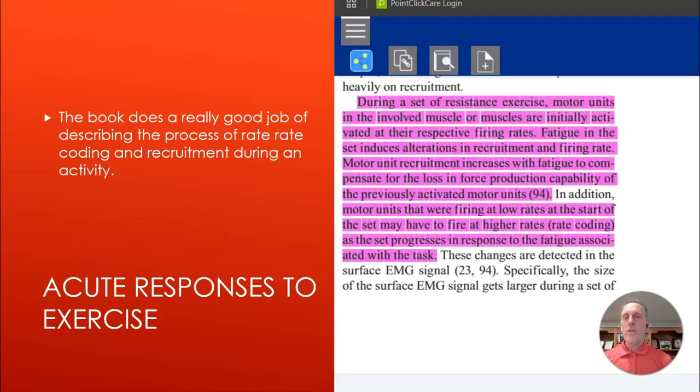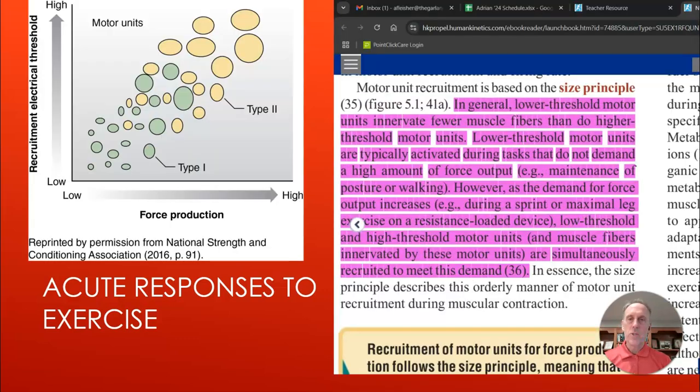All right, so the book here, I think, does a good job in terms of the process of rate coding. And during a set of resistance exercise, motor units in the muscle are activated. And I talked about this in terms of graphically how you have this rate coding, and also you have this firing of the motor unit that doesn't allow for complete relaxation in between. Within this, when I talk about motor unit recruitment, they talk about the size principle. And what they're getting at in this chart, just so you can wrap yourself around it, is that the lower threshold motor units, and we've talked about this, are type 1s down here.